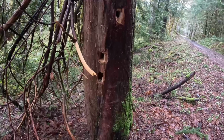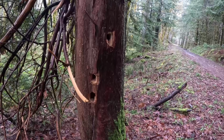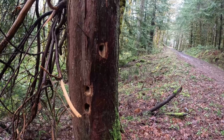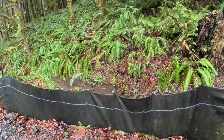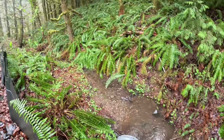Some kind of critter, I think a woodpecker, has made holes in the bark and the wood of this cedar tree. There's a barrier put up here to help keep dirt from the road out of the stream. Presumably this is a salmon stream.